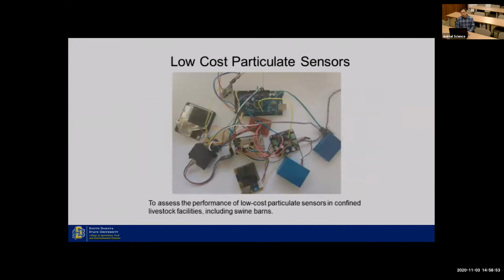Instrumentation is my specialty. I've been working on it for many years. One ongoing project in my group is to evaluate low-cost particle sensors for their performance in livestock barns. Why? Multiple reasons. First of all, low-cost particle sensors are becoming more and more popular.